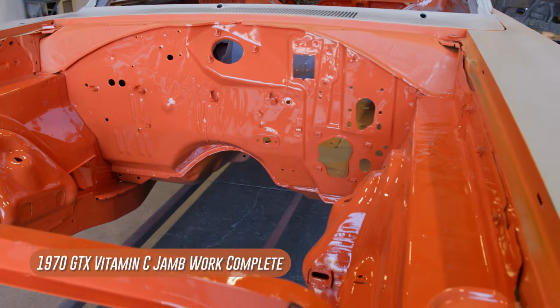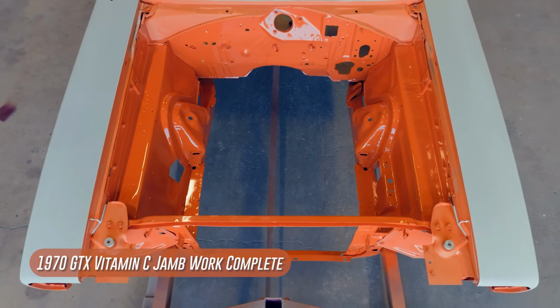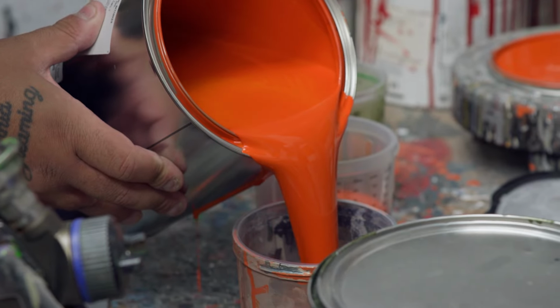Once Brody finished all the jam work, which he did, and it came out great, at this point we give it back to the body men so they can put the panels on it and we can get it ready for final paint.